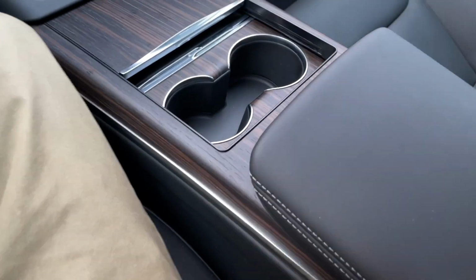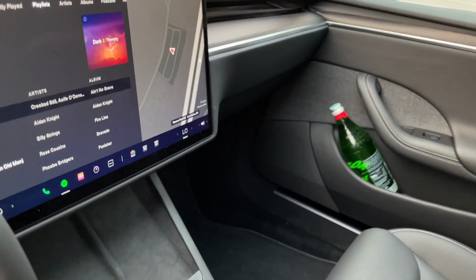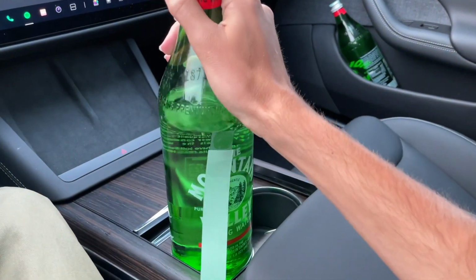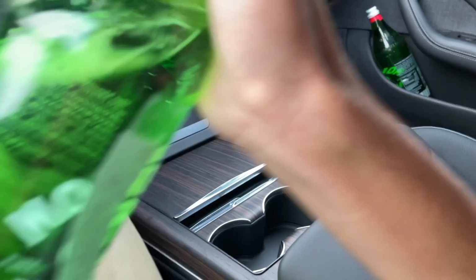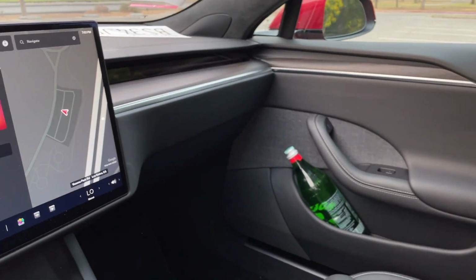The one thing that I did find, and why I have these bottles in the sides, is that the bottle I drink out of doesn't fit in the cup holder. However, it does fit in the side storage panels. So the side storage panels are really cool too.